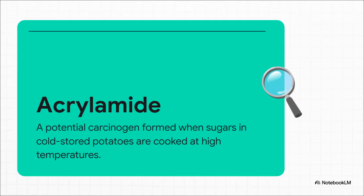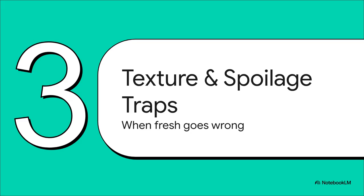And here's the kicker. When those new sugars are cooked at high temperatures, we're talking frying, roasting, baking, they can form a chemical called acrylamide. And acrylamide is a potential carcinogen. So all of a sudden, keeping potatoes in the pantry isn't just a flavor tip anymore. It's a safety issue.